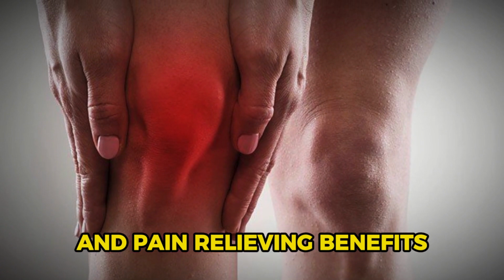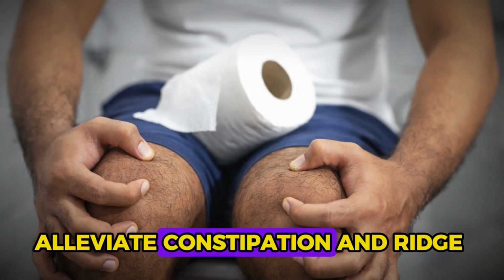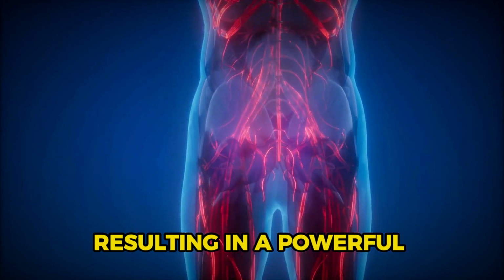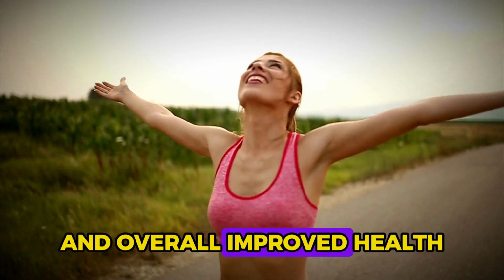and pain-relieving benefits. By regularly consuming this mixture, you'll help cleanse your intestines, alleviate constipation, and rid your body of toxins, resulting in a powerful detoxification effect. This detoxification process can contribute to weight loss and overall improved health.